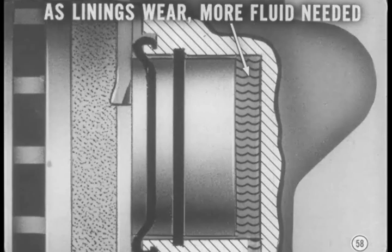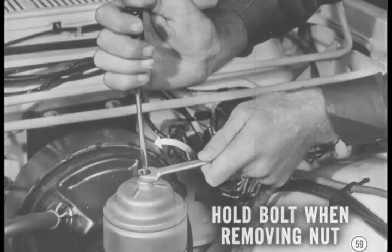But be mighty careful when you're draining the reservoir. You don't want to get any dirt in the system. I have a caution note here, Tech. When you're loosening the reservoir cover nut, be sure to hold the bolt to keep it from turning. Otherwise, the top half of the reservoir will be loosened.